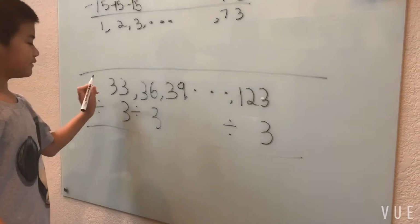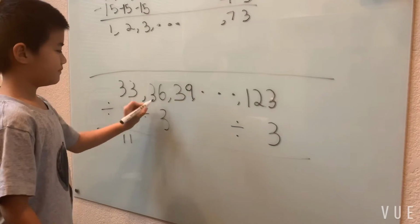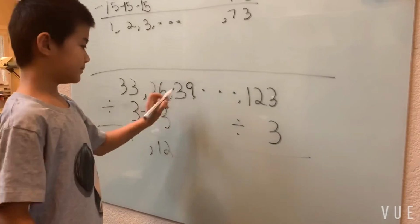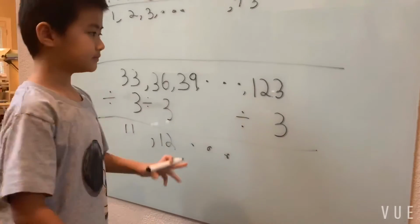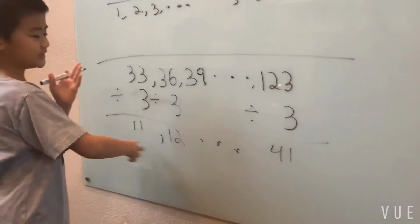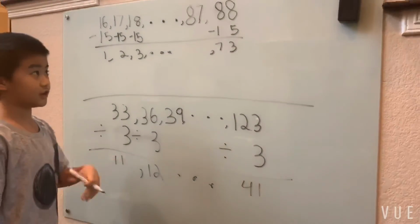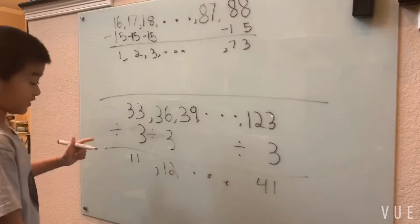Well, 33 divided by 3, that's 11. Now I get 12. This is going to be consecutive. Okay, and then blah, blah, blah. We don't care about what's in the middle. It doesn't change anything. Okay, here, 123 divided by 3, 41. Now you have a consecutive list, and this is all we know how to handle. Since even though it's not starting from 1, we can just subtract. Now our subtraction strategy can work.